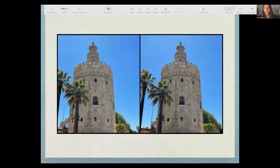This is the Tower of Gold, another of the most famous monuments here in Seville, and it was built in the 12th century.